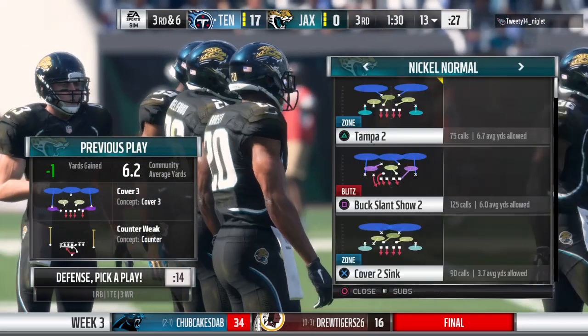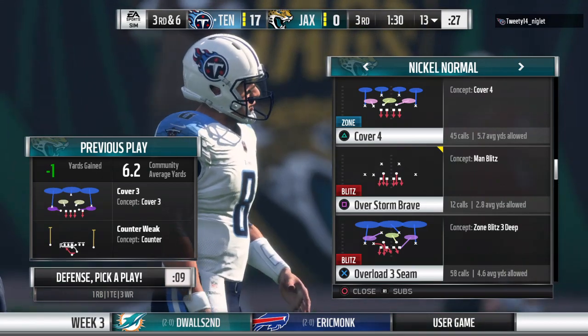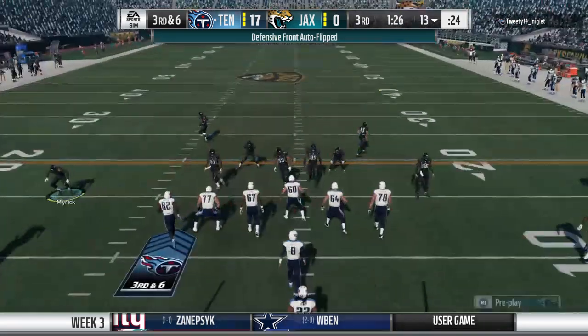Around the NFL, 3rd quarter from Foxborough. The Patriots have added on as they extend their lead a bit further. Remember to keep an eye on the ticker, of course, at the bottom of your screen for updates on that game and others around the NFL.